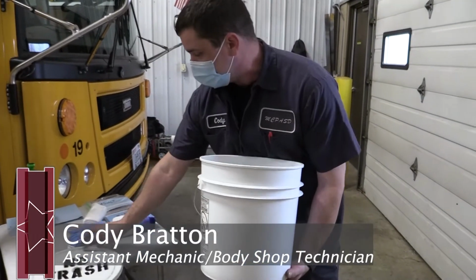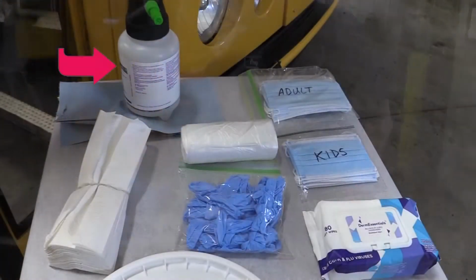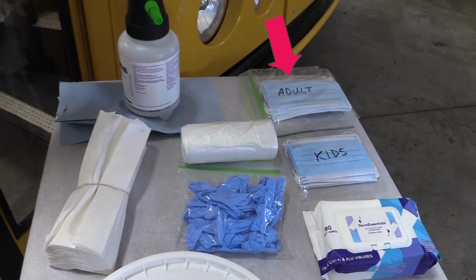Each bus is equipped with what we call a bus sanitizing kit. Within the bucket, we have all of these. We have alpha HP disinfectant, 10 adult size masks, 10 kid size masks, a package of Derm Essentials wipes, 5 pairs of XL adult size gloves, as well as a stack of towels and a roll of trash can liners.